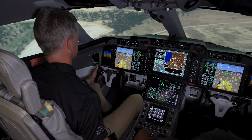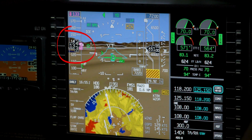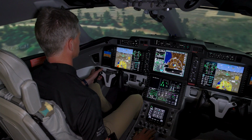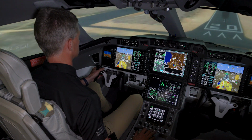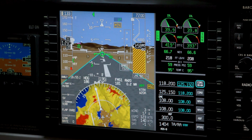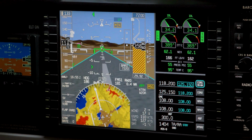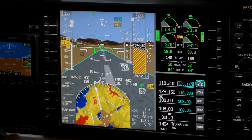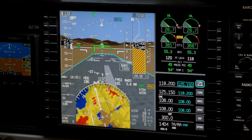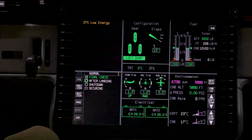500. Okay, auto throttle's coming off. Auto throttle. 200. 150. 40. 30. 20. 10. Long landing. Long landing. 2,000 feet remaining. Lift dump's out. Full brakes. Full brakes. 1,000 remaining. 500 remaining. Gosh, what happened to my automation?